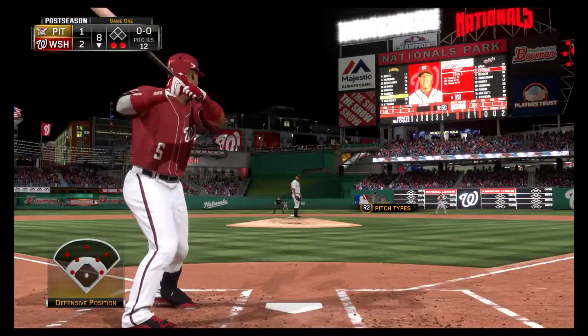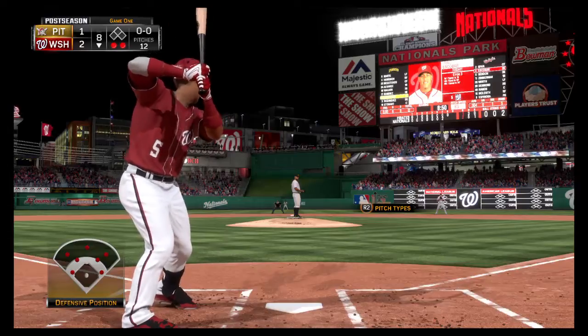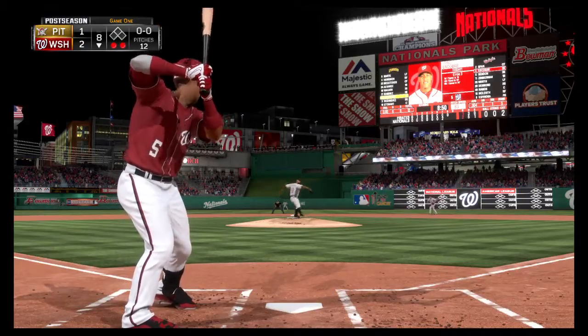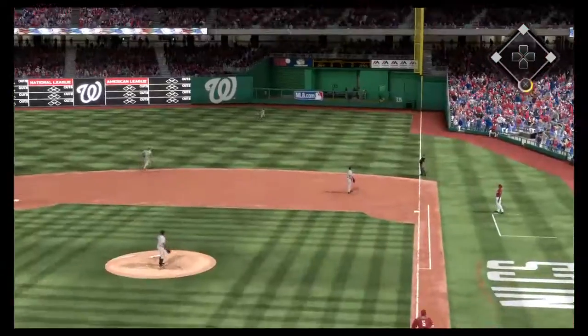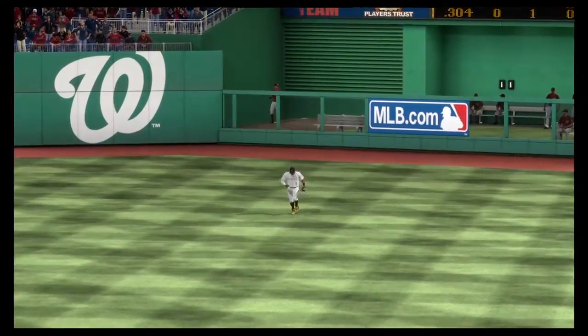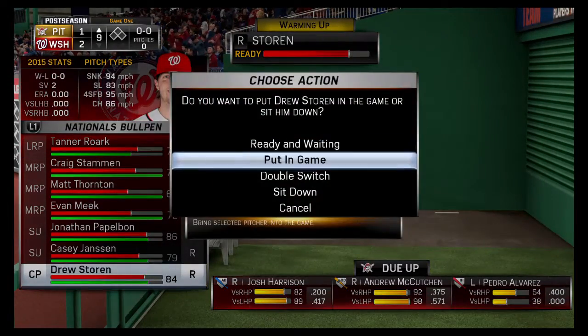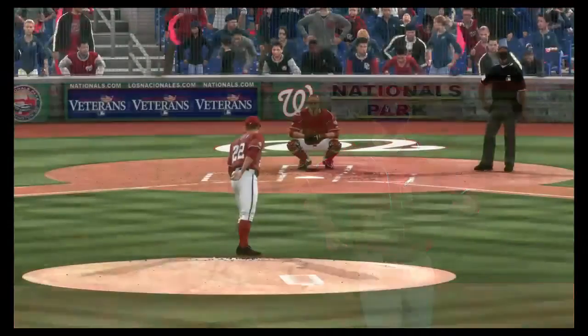Yunel Escobar will stand in. He flew out his last time up. Now the first pitch. Here's the ball hit pretty well and carrying to deep right. And now Harrison will look this one in to retire the side. Nationals gone in order as they're unable to add to their 2-1 lead.